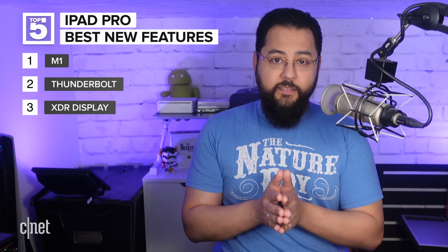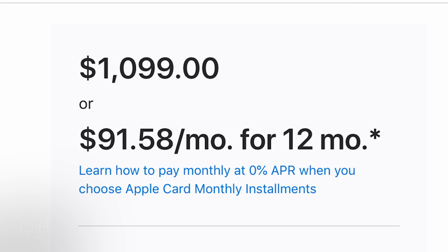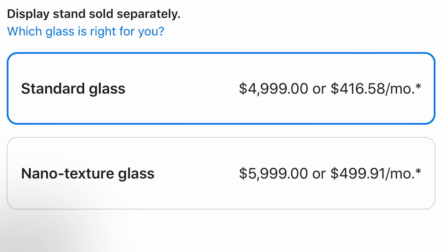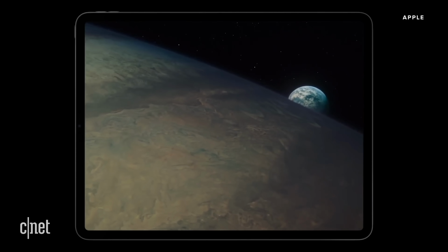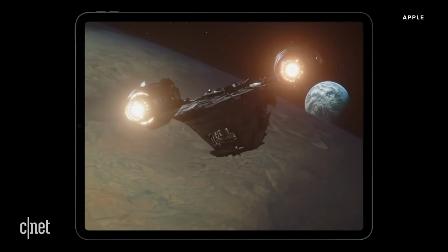Let's take a look at the price of an entry-level 12.9-inch iPad Pro. Okay, $1099. Let's take a look at the Pro Display XDR. Starts at around $5,000. And just for fun, let's look at the Pro Stand. Oh, it's $100 less than the 12.9-inch iPad Pro. You've got to love that. You can get a full tablet with XDR display for a little more than the stand for the Pro Display XDR. We'll have to see if Apple's claims hold true when we get to compare the displays side by side. But also remember that the mini LED display is on the 12.9-inch iPad Pro only. You won't get that on the 11-incher.